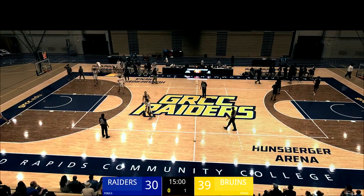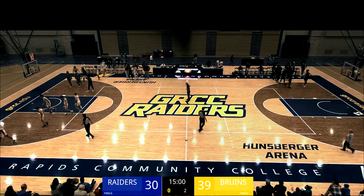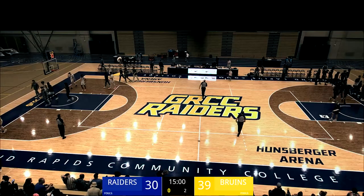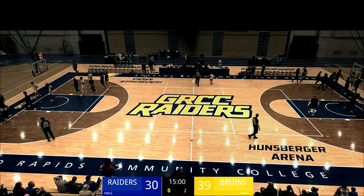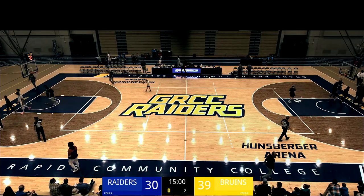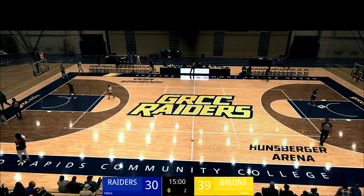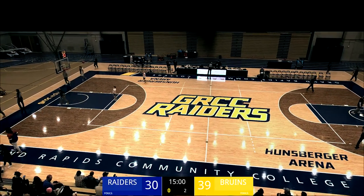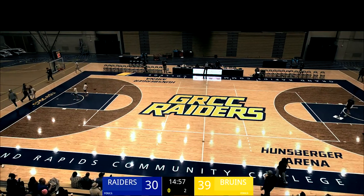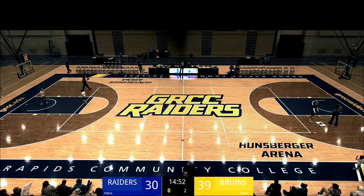39-30 the score. Going through some stats here. Watson has 3. This is for Kellogg. Carnell with 2. Nelson with 6. Tucker with 2. Moore with 5. Cole with 9. Miller with 8. And McCleary with 4. DeGroote with 2 for the Raiders. Belcher with 6. That leads the Raiders along with Willman with 6. Francis with 5. McRoberts with 2. Enos with 2. Wilcox with 3. And Jones with 4. That gives them a total of 30.